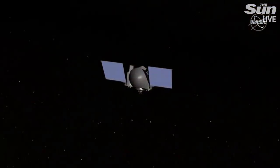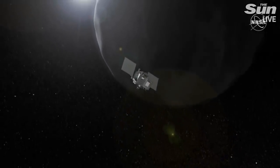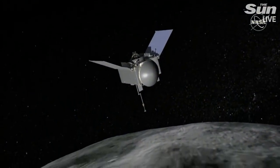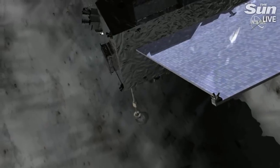Osiris-REx is a mission to bring a sample back from an asteroid. That's not something that we've done before, and that's very exciting. The idea behind Osiris-REx is to go to a pristine building block of the solar system to try to find out more about how they formed and to bring a sample back here to Earth. Osiris-REx's primary science goal is to grab a sample of asteroid Bennu and return it to Earth for analysis.